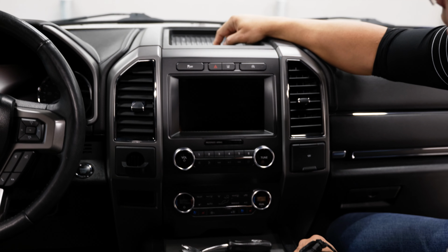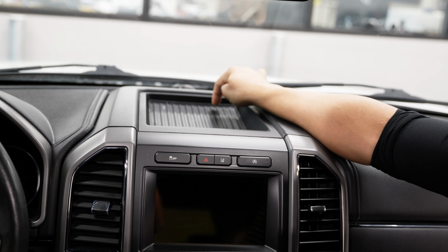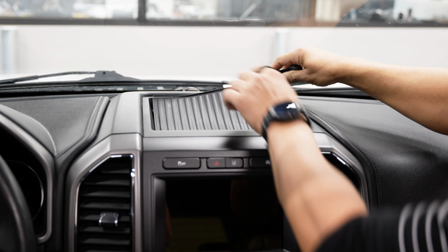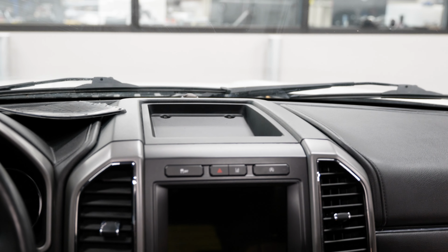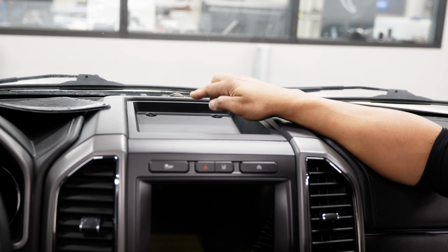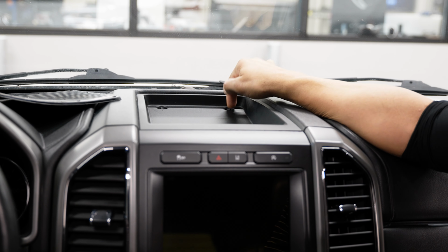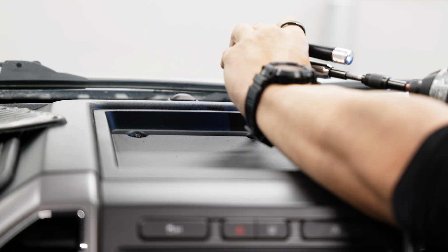All right, so where we're gonna start is right up top here. This little cubby needs to come out. So in order to do that, you have to pull up this rubber mat, and that'll expose 2 7mm screws back there. Some of you will have a speaker right here, and if you do, you'll have to pop that speaker grill off, and on the sides of the speaker you'll expose these 2 screws. They're still there, they're just a little bit more hidden with the speaker variant.